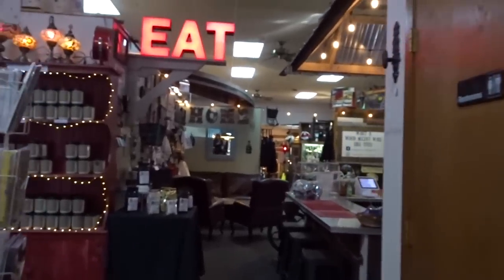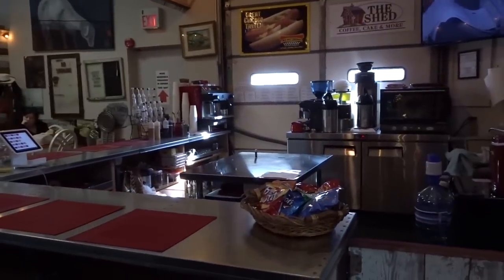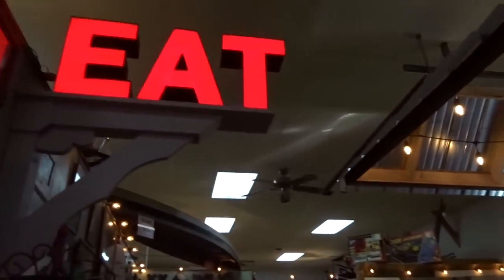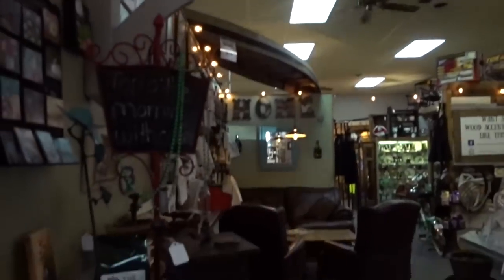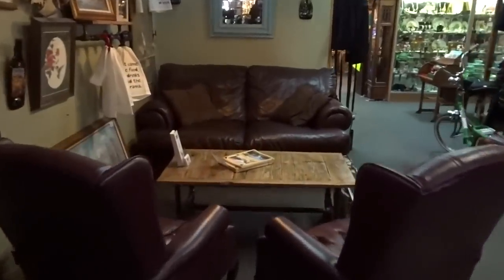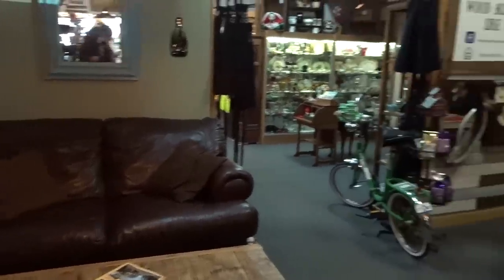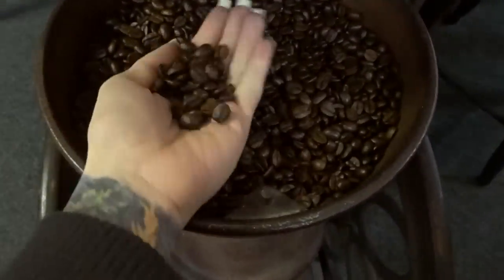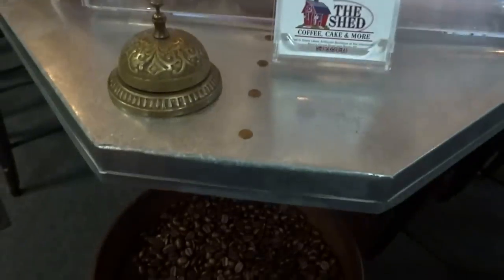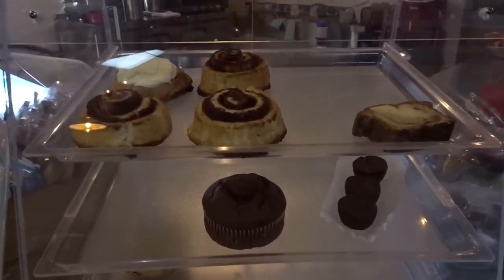Now here is what I've been waiting for. The coffee lounge shop. Oh my gosh, mom, look how cute this is. I love this. Little coffee and espresso lounge. Oh my gosh, look at this, seriously. I want to open a mall someday and have a little tea and coffee shop in it. Grinder. Oh my gosh, anybody just love the smell of coffee beans? Because I do. That's weird. I totally just smelled the coffee beans. Okay. Oh, the food looks so good.